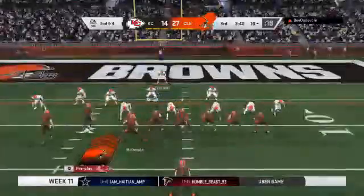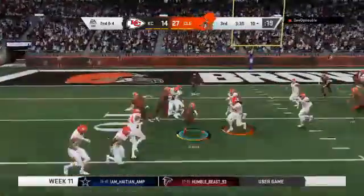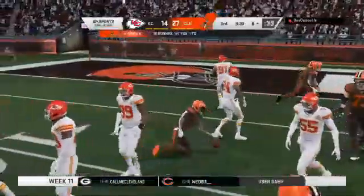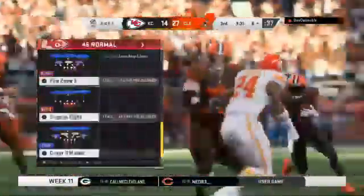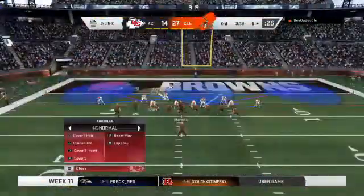Switch. They'll toss it to Breida. And running room hard to come by here. He gets it down to the 8. And he got half of what he needed there, 2 yards, and it'll bring up a 3rd and 2 more.